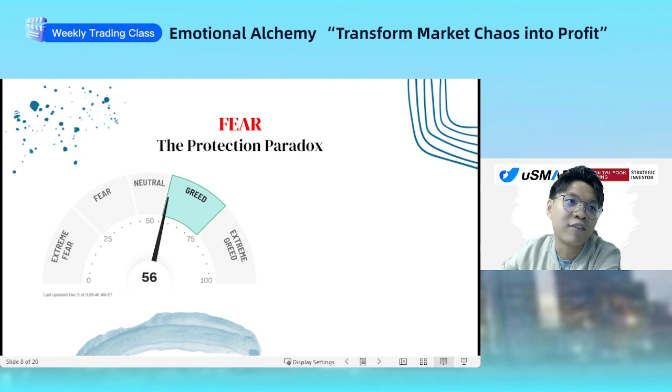And the first one is fear, which is also called the protection paradox. And this is one of the 4 primary emotions that impact our trading. And you can check on that one. That one is actually the fear and greed index for stocks, and there is even one for the crypto market. And you can check on it. There's a quote from Warren Buffett: "We need to be greedy when the market is in fear, and we need to be in fear when the market is in greed." We need to do the vice versa.